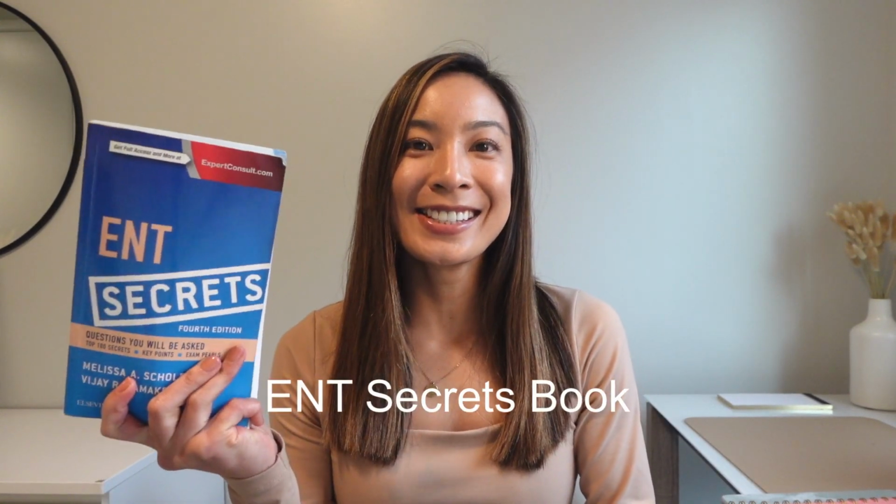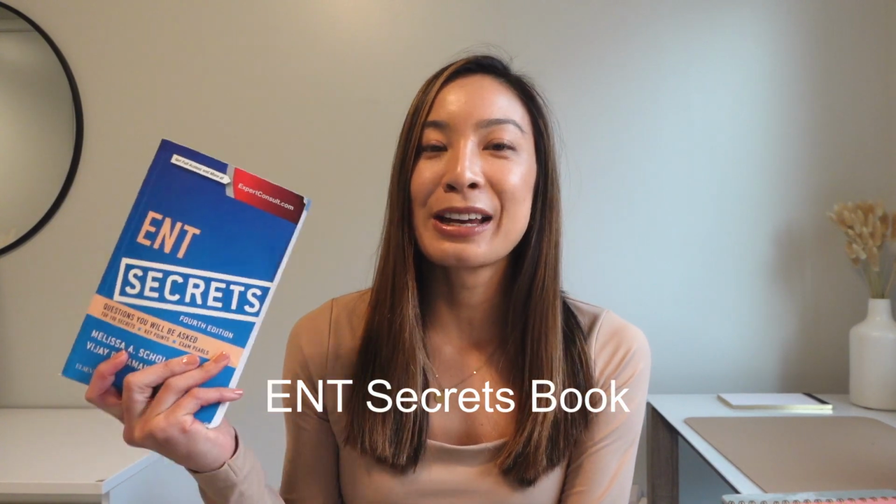Other things that I have inside is this ENT Secrets. This is a really good, basic intro to ENT book that I think is really great, definitely as a med student. It is also good as an intern. There are definitely other books that I could be using as an intern, and I should be, but since I'm just getting back into intern year, this is a good refresher of some of the things. So I just read this on my downtime, and I just feel like this is a really nice high yield book.